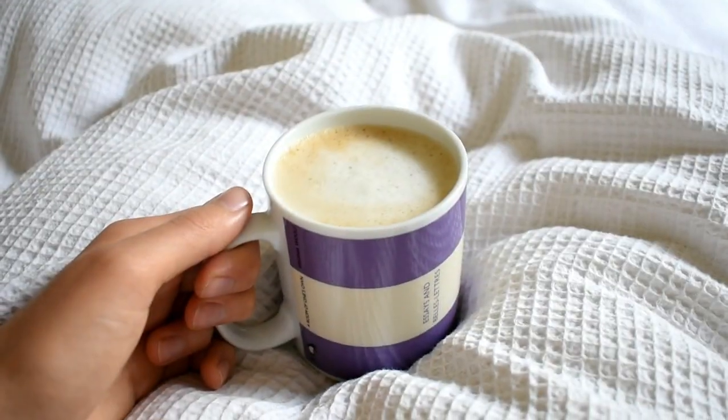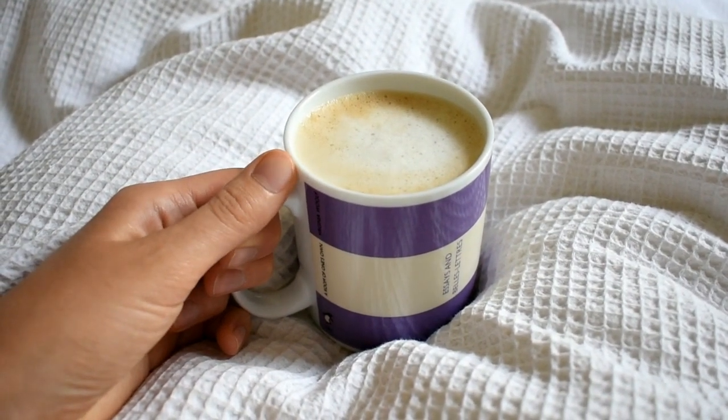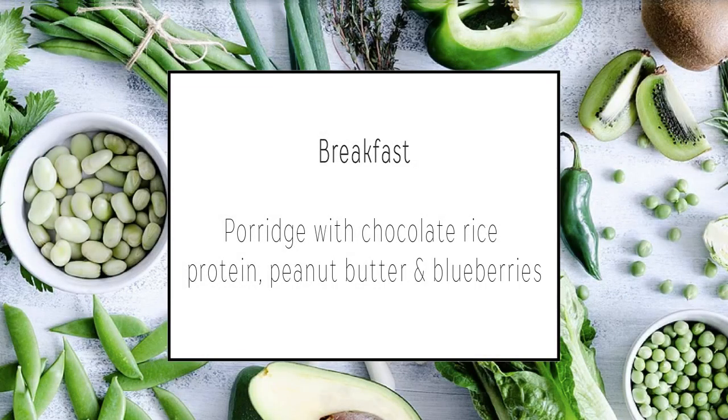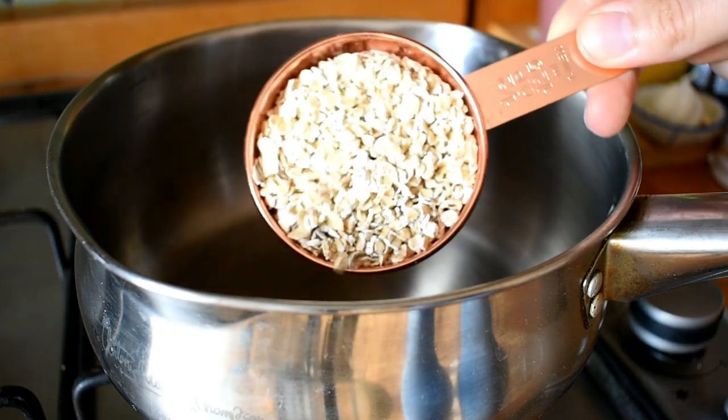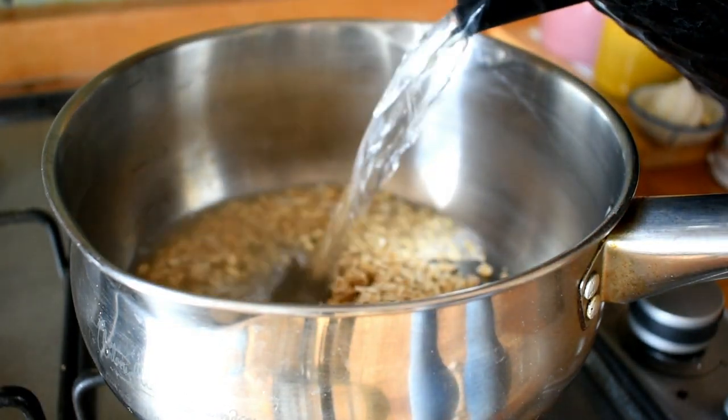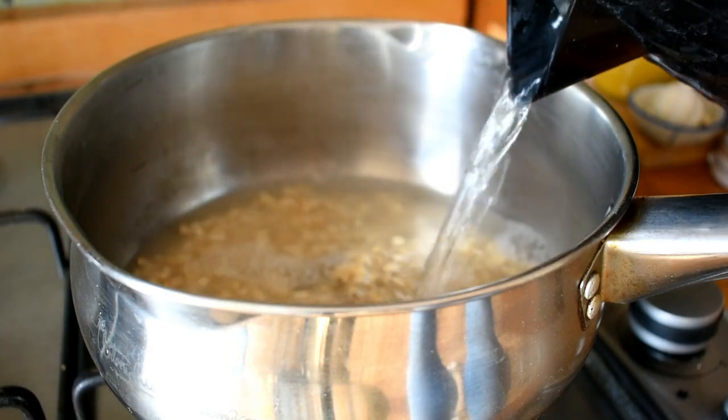Good morning. So on this particular day, my boyfriend was lovely and made me a coffee in bed. I had it quite weak with a dash of frothed up Oatly. And then I made breakfast, which was very simple, just porridge. I used half a cup of oats and some water, because I only had Oatly, which is relatively high FODMAP, and I obviously couldn't have all that liquid.